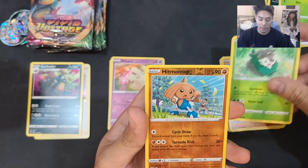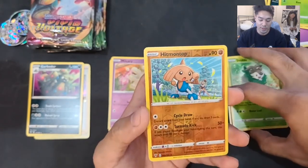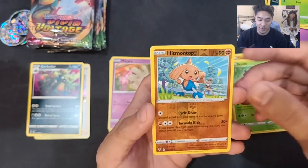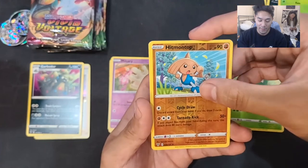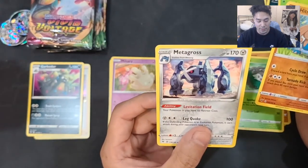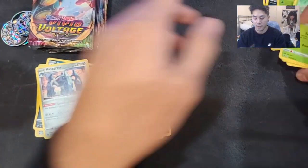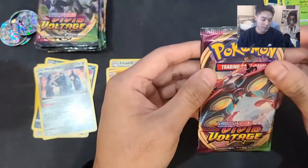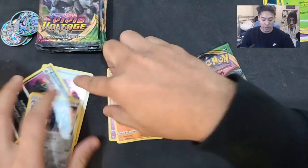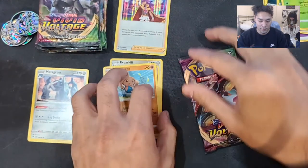A reverse holo Hitmontop. This is actually one of my favorite Pokemon just because it spins on its head, so it's pretty dope. And for the last card, what do we got for the rare? A non-holographic Metagross. Man, that would have been so cool if it was a holographic. That's what it is. All right. Yeah, we're not doing that good, guys. I think we got one holo Leon. Let me just put this one right here.